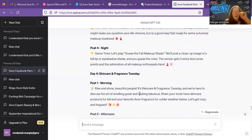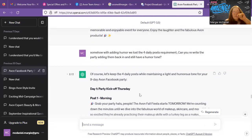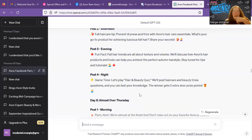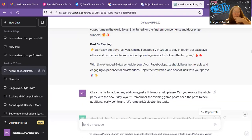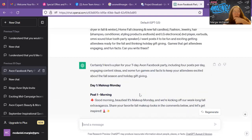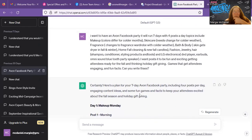And literally, I gave it instructions. Let's just go all the way back up to the top. I've reworked it, and I've been going back and forth with it, just because I'm trying to get it locked down. But basically, I said, I want to have a Facebook party that will run 7 days with 4 posts a day, topics include. And then I just gave it a little bit about Avon.